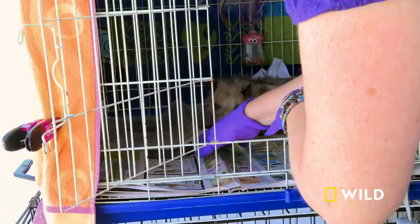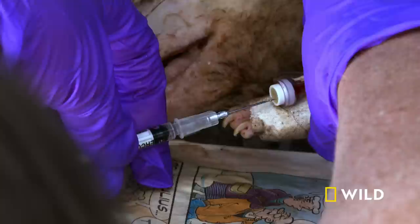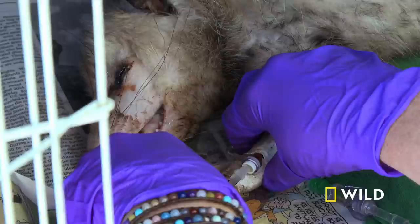Hi, baby. First, I'm gonna give her some pain meds. She cannot be very comfortable at the moment. I'm sure this will make her feel a lot better. All right, there's pain medicine. Now for the antibiotics, which have to be given to her very slowly. She's very patient for sure.